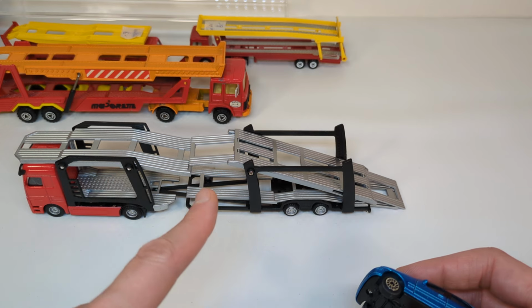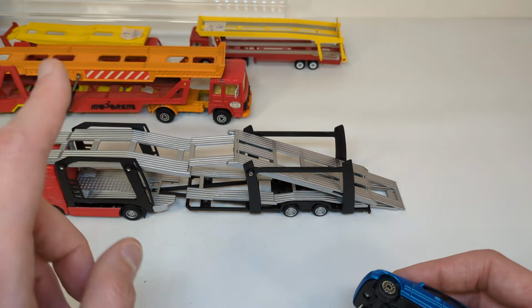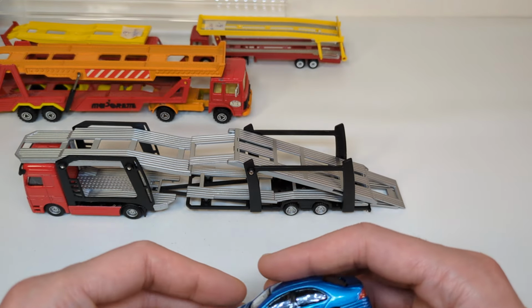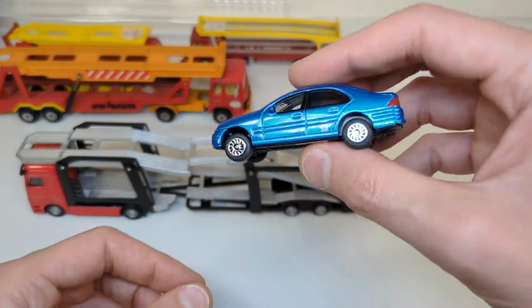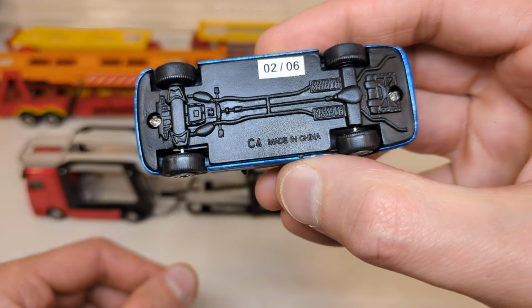When I do the separate video on all my car transporters, two-story car transporters, I will do them by a diecast brand. So we'll have the Dickie diecast ones, I have the Majorette ones, I have the Siku ones, I have the Corgi ones. It will all be separate videos. I will put proper cars on there again, and also we'll put licensed Dickie cars on there instead of these pieces of junk.